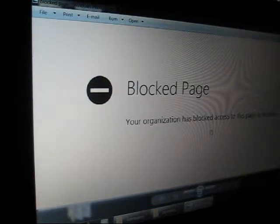And you hit the X box up here in the corner trying to get rid of it, and you try to close it down, and you do Control Alt Delete to finally get rid of it, or just turn off your computer, and it's like, man, there's got to be a better way to block those guys.